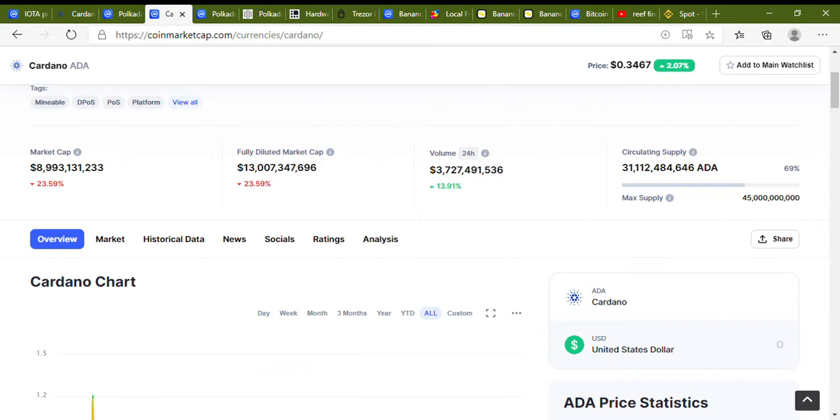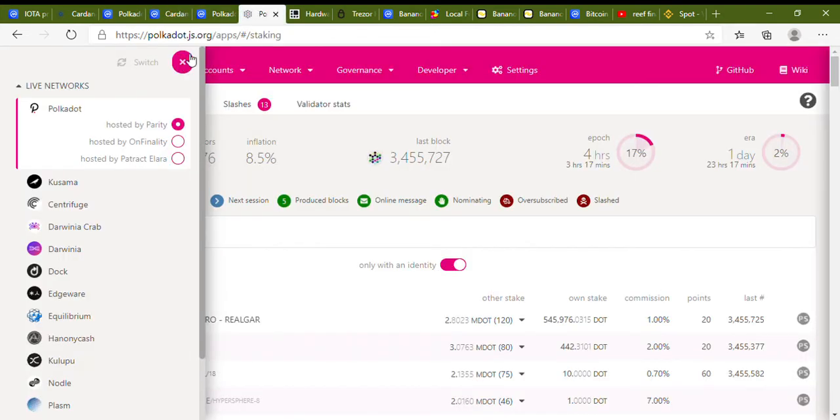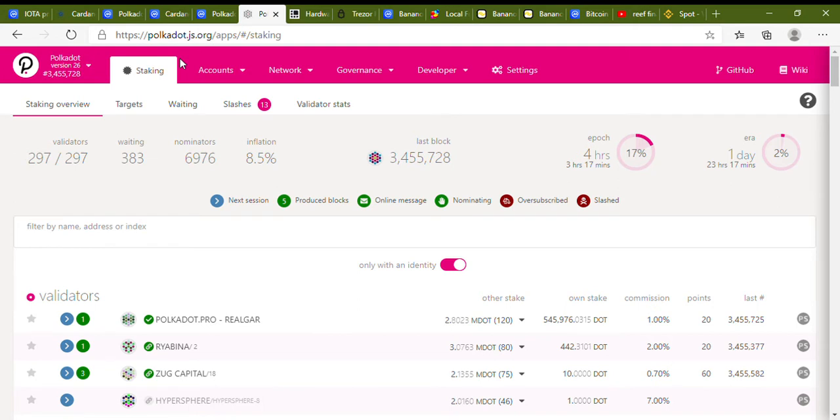I think with Cardano you can make up to 5% return on investment, 5% yearly, right? And for Polkadot I think it goes up to maybe 8-10%. I'm not sure, but you can double check. But I think it's pretty good. I mean, you don't have to pay so much money for power, and those power bills are expensive, especially if you live somewhere where the power bill is expensive, right? You want to stay safe in your investment.